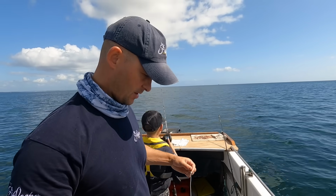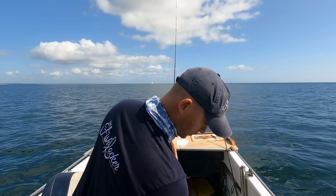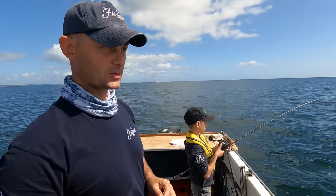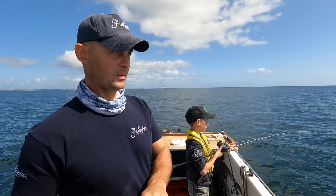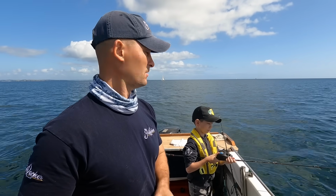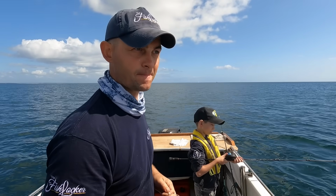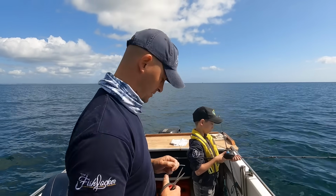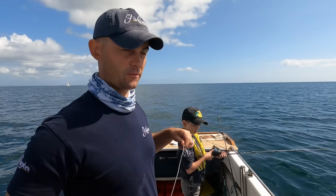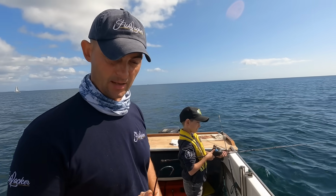Because these are being quite finicky, I'm making a shorter trace with a smaller hook on, just to see if we can find out what it is, because I've had a couple of bites that weren't like a conger or a ling bite. It was more like a spur dog. That isn't a good thing, because spur dogs just push everything else off. If there's any ling or cod or congers down there, spur dogs will force them all off and end up tearing your gear to pieces. And you can't take spur dogs.